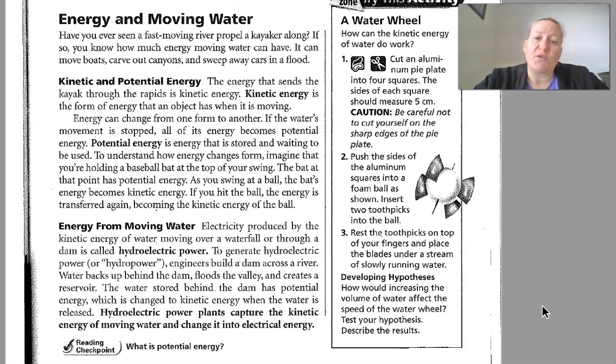Energy can change from one form to another. If the water's movement is stopped, all of the energy becomes potential energy. Potential energy is energy that is stored and waiting to be used. So if it's still water, it has the potential to be moving, but it's stopped. If it's not moving, it is potential energy. That's the difference between potential energy and kinetic energy.